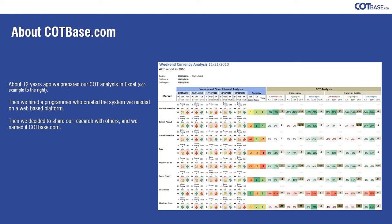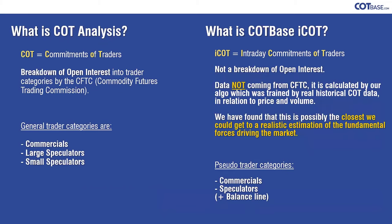The reason we love this data is because, as you're going to see in a couple of moments, it is not derived from price. Most of the indicators traders find are all derived from price, whereas the Commitments of Traders report is actually fundamental data.